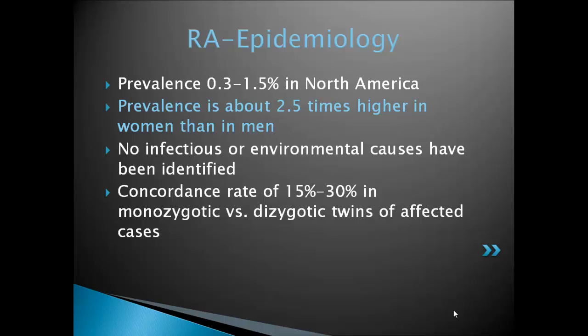So talking about the genetics, okay, about 15 to 30% of monozygotic twins will have rheumatoid disease, meaning that if you're an identical twin and your identical twin has rheumatoid disease, your risk of having rheumatoid disease as well is about 15 to 30%. Okay.